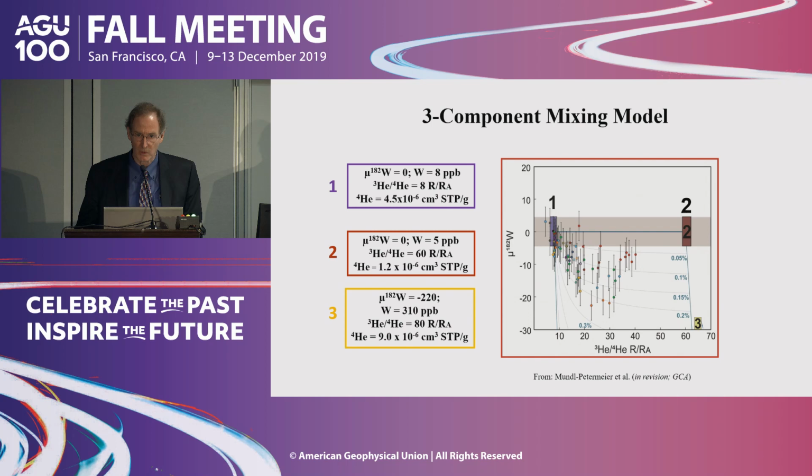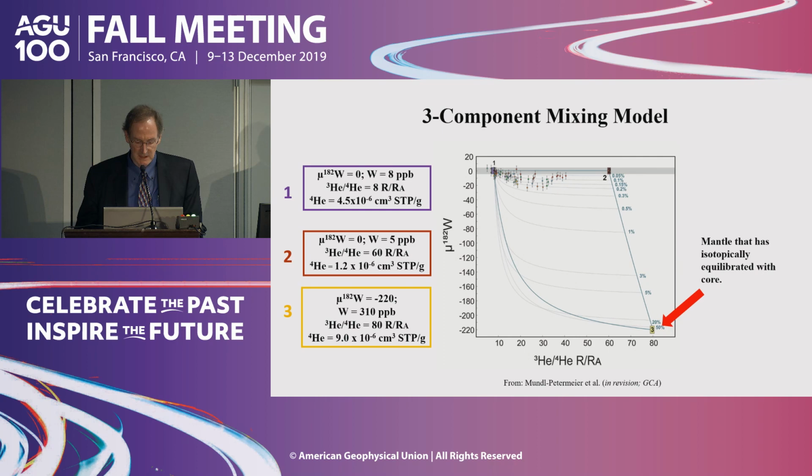The takeaway point of this slide, though, is that given the concentrations of tungsten and helium that we envision for these end-member components, it doesn't take much of 3 to put a significant negative tungsten signature into an ocean island basalt source. So this is the full expression of the three-way mixing that we see here. I don't have time to discuss where the numbers on the left-hand side of the figure come from. The most important takeaway point is in that yellow box.